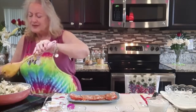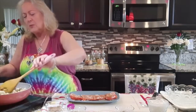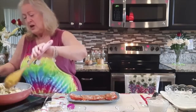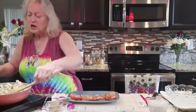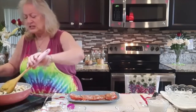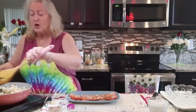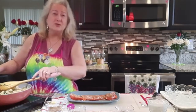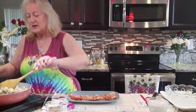I bring you easy peasy meals for your health. And there's so many health benefits, guys, to cauliflower, to mushrooms, full of antioxidants, full of wonderful deliciousness. And not only is it delicious, but it's good for your health. For your health, I will do anything. And this is coming along very nice.